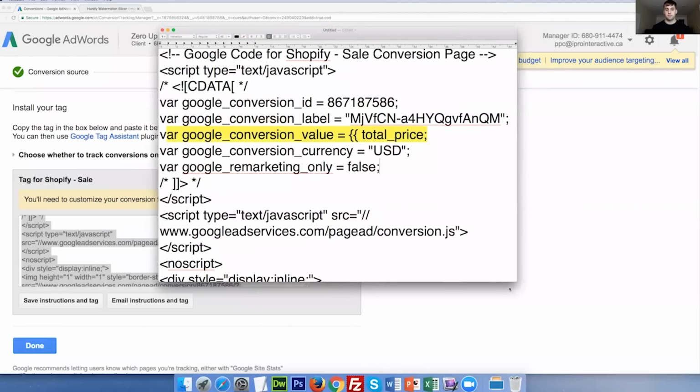Yes. Okay. Yes. So what I did is I pasted the Google conversion pixel over here, and I just highlighted this part. Originally, it looks like this. It's only 1.00. What you want to do is replace this with the Shopify sales information. I think it's like 2 sale_price, and then I forgot what it was, and then close. You've got to do a quick search on it.